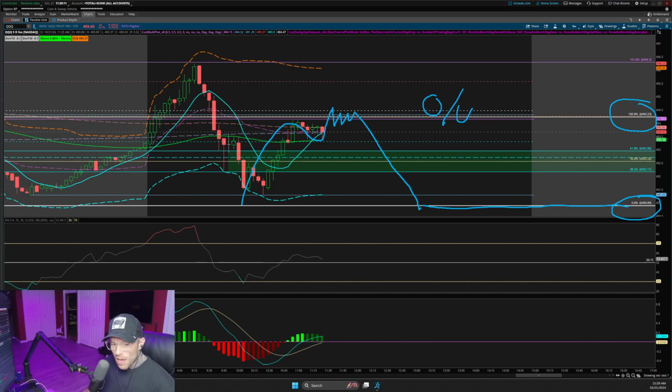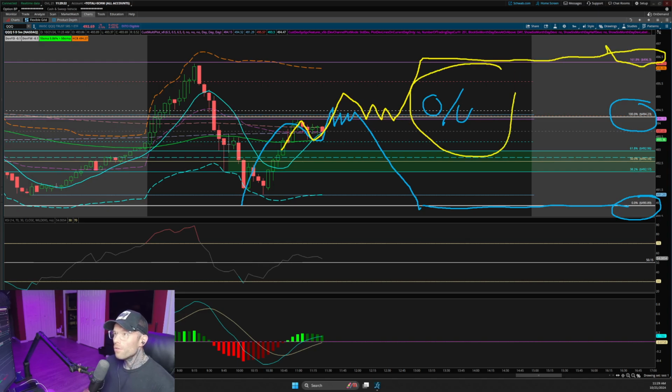That's option one. Option two, a little less likely, but still possible. Price action comes from here, mounts the over under, pushes to the 1618. That's the only trade left associated with the over-under confirmational watch of 494.23.